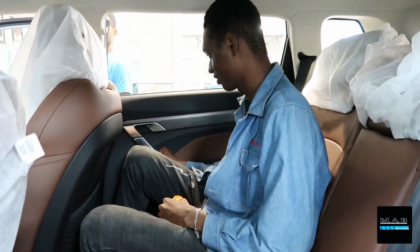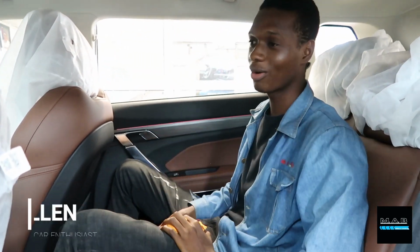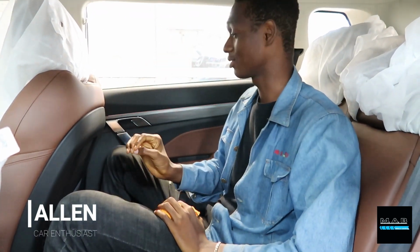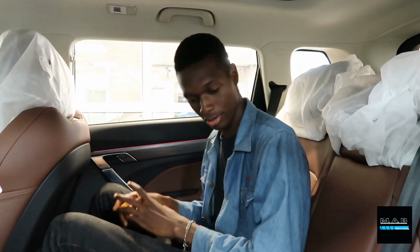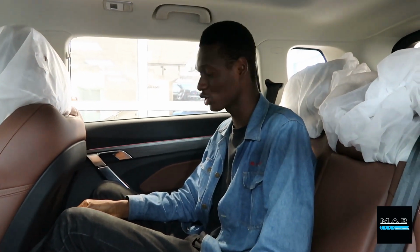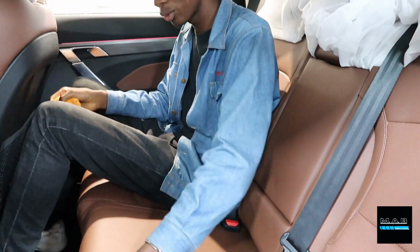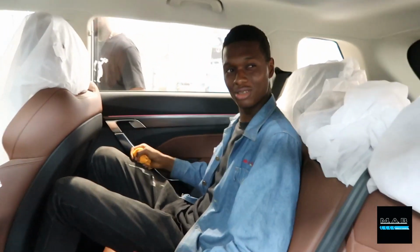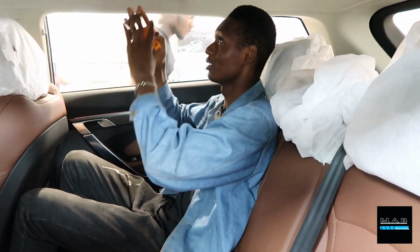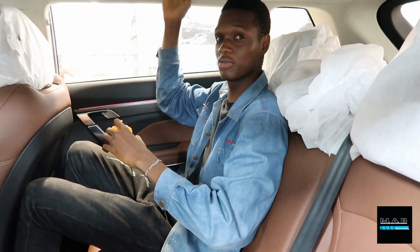Wow, this is the back of the 2022 Mikano Azkarra. This car is luxurious. Like you can see, it is a complete three-seater, and it has leather finish all around. It is two-tone, it has some nice flooring. You can see I am 6'4" and I still have some really nice headspace up here. It speaks volumes.